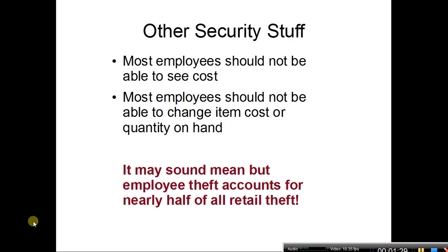A couple other quick notes on security stuff in point of sale systems. I'd encourage you to make sure that very few of your employees are able to see cost. The reason I say that is most of us use a 50% markup. And so the employee thinks, oh, wow, they're making $250 off that $125 item. Or, you know what I mean. But they don't understand that you have overhead, you've got carrying costs, you've got labor costs, et cetera, et cetera. It isn't something they need to get into.